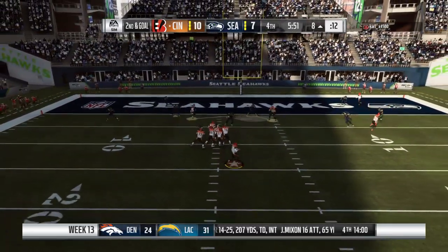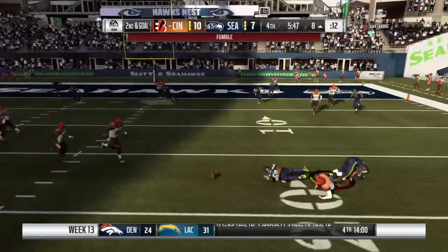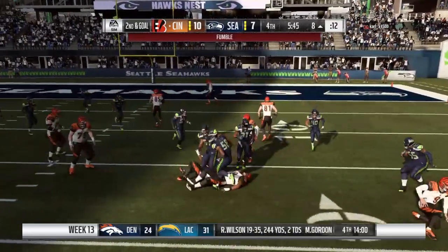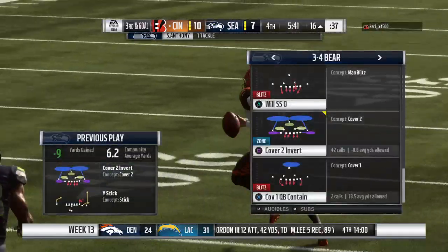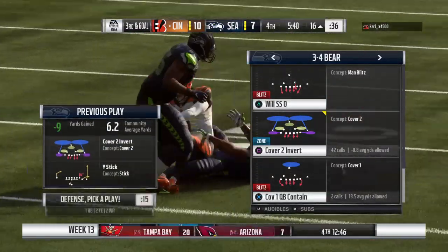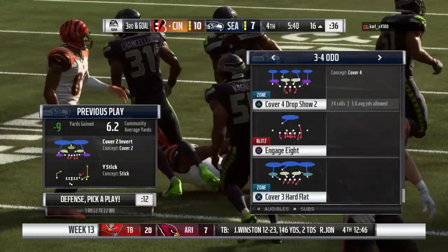Keenum going to throw. Flush to his right. Oh, no, he lost the football. But I think a Bengal player was able to get in there. He was. And they'll keep possession of the football. But call it luck or skill, whatever the case is, they're feeling good about just keeping the football there.